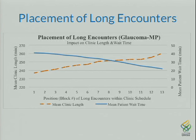Yeah, I think what would be more interesting to me is finding out what's an acceptable wait time and then what percentage of patients are beyond that. Right, exactly.